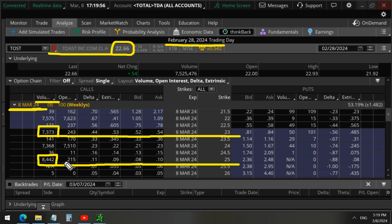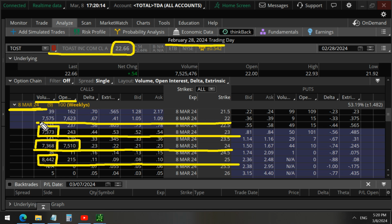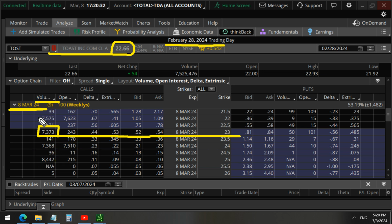So this was very unusual. We also noticed that at the 24 strike calls, there were 7,000 and 7,000 open interest. Same at the 22 strike calls, 7,000 and 7,000. So from there, we were able to understand what was going on, where they were rolling their trades. Right? So that's part of what we do. We analyze a lot of this data to find out what this wealthy investor is doing.